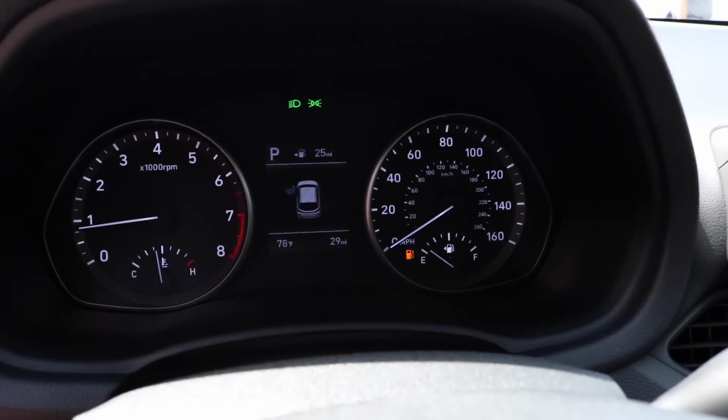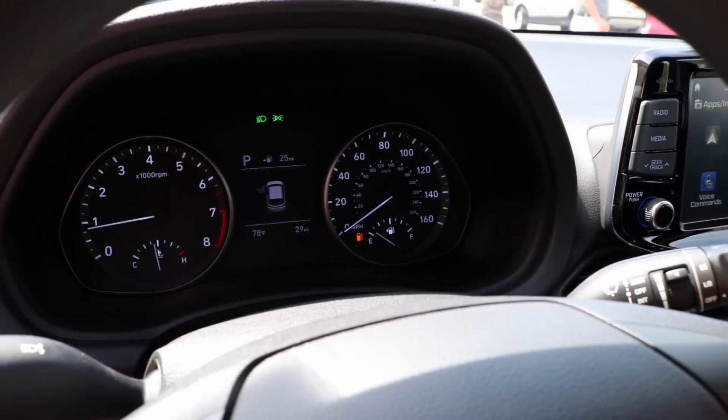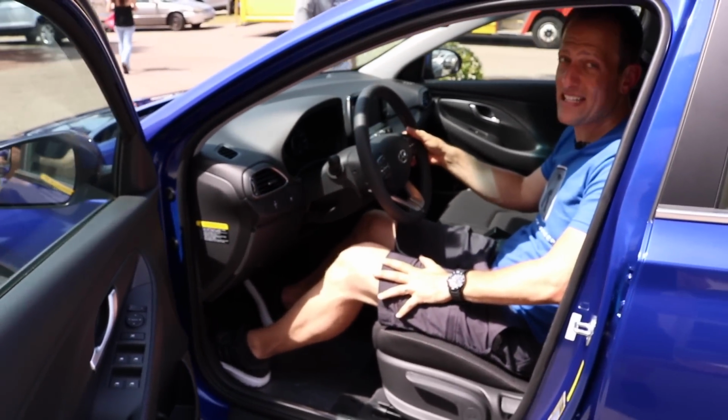And it's just really easy to understand. Nothing super complicated here, and it doesn't need to be complicated. That's the wonderful thing about this. You actually have a great dead pedal. Even though this is an automatic, you have a great dead pedal.